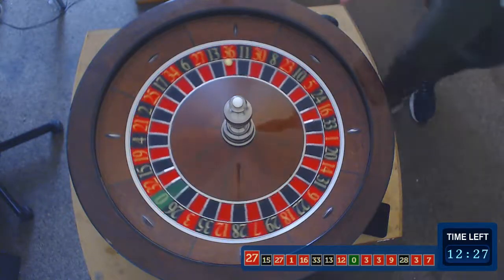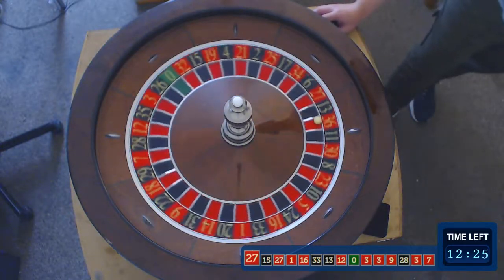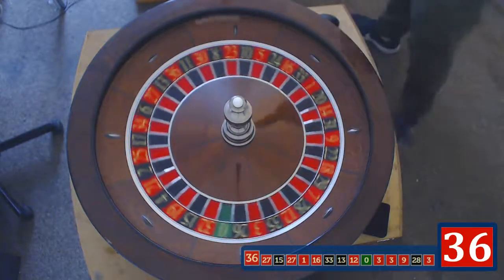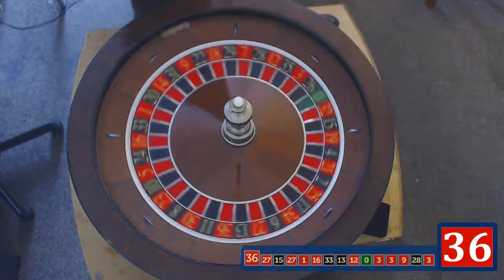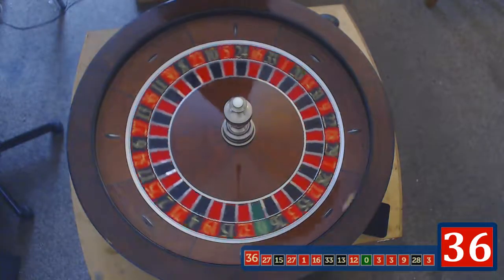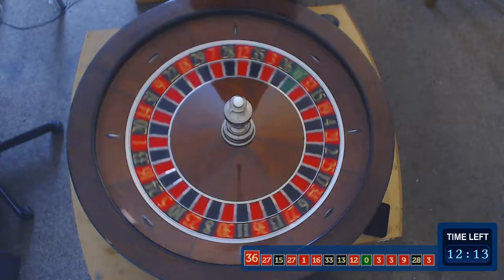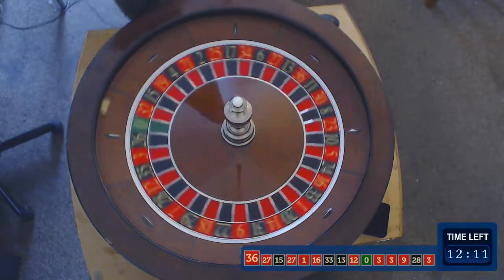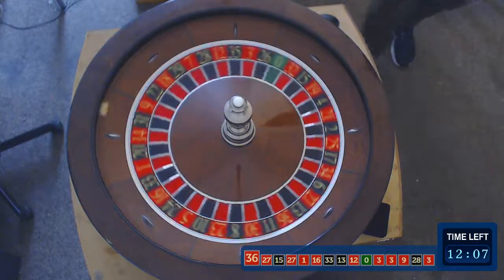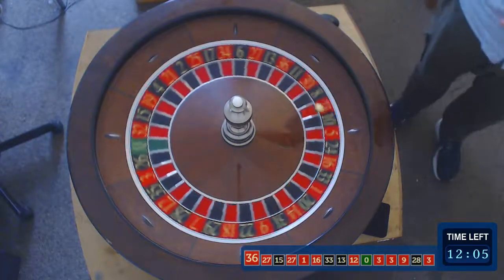Number 36, the wrong side of 27 for 34. 36, red even high, third column, third dozen, tiers section of the wheel. Third appearance of the day for number 36, the huge and the rouge. So quietest number is 34, we've not seen that at all in 96 spins and counting. Number 4 is our second quietest after that.